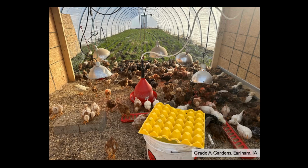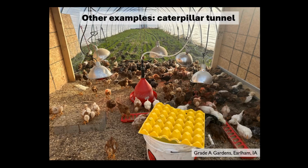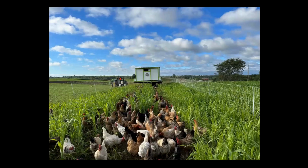In this case, safety-wise, the birds are safe. There is warmth in there because it's warm in the high tunnel, and they are in one place. And he can finish this and then plant his vegetable after that. So this is the caterpillar tunnel. This is the same grower, Jordan Klassen. I know Maurice and you have visited the grower when you were here in 2022, I believe.